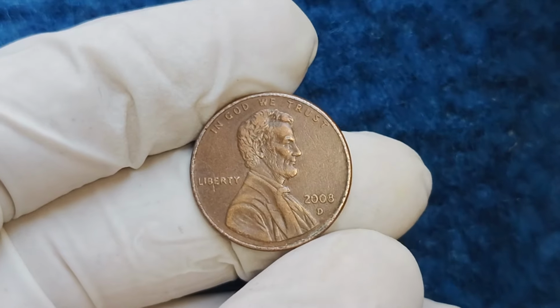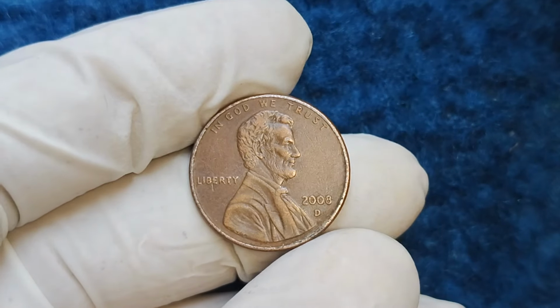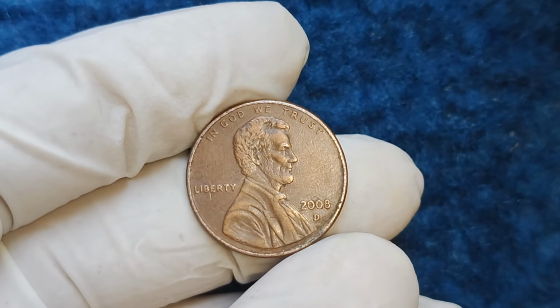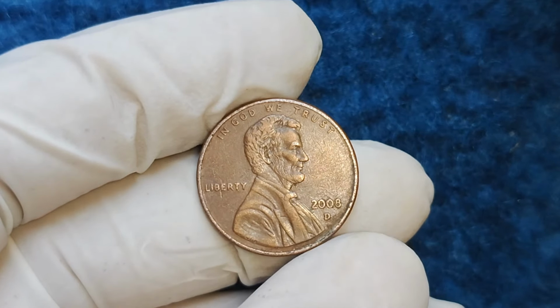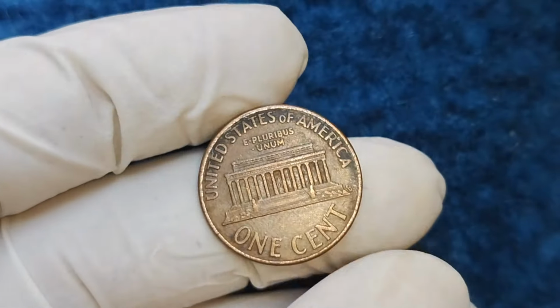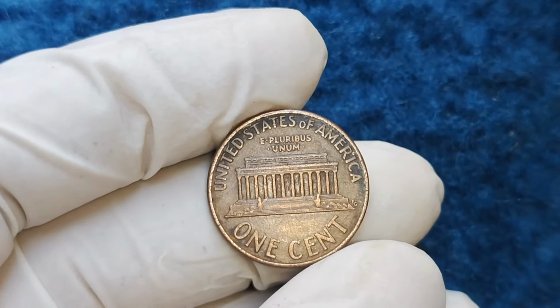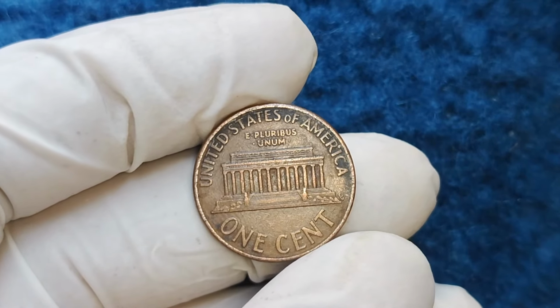The ones fetching millions usually have one or more of these errors. This means Abraham Lincoln's face or the date appears slightly doubled. If Honest Abe is looking a little blurry, congratulations, you might be holding a jackpot. If the design looks lopsided, that's a minting mistake, and collectors love it. Even though we're talking about the 2008 D penny, some rare versions don't have the D at all. That's like a VIP pass to the world of rare coins.